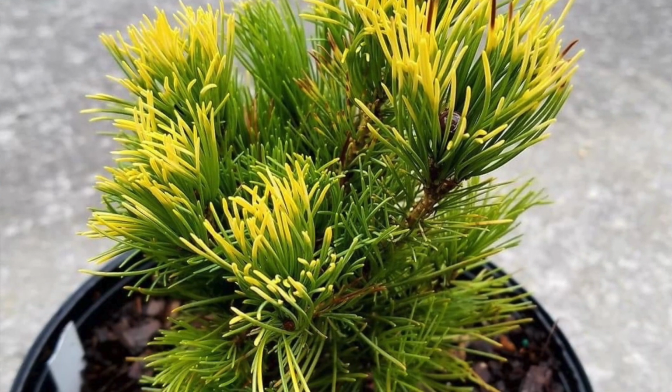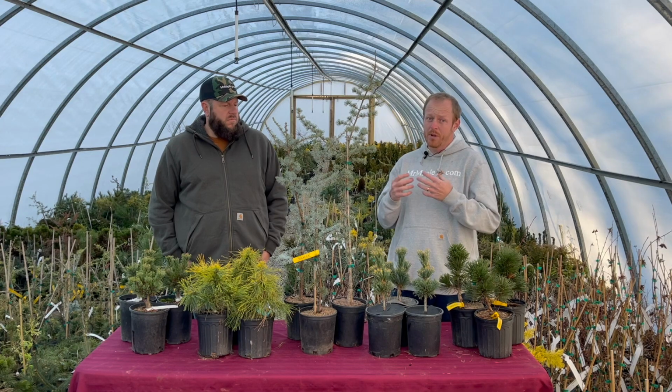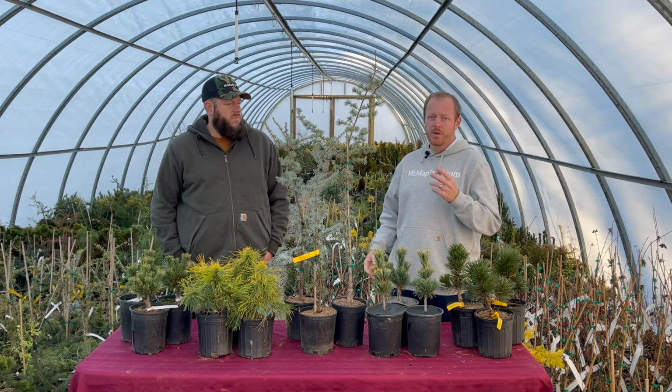But when you go down to the deep south and hotter climates, you want to make sure you give this some protection from the hot afternoon sun because those blonde highlights can get more burns to them. But they give you some amazing color, something unique and special for a Japanese white pine.